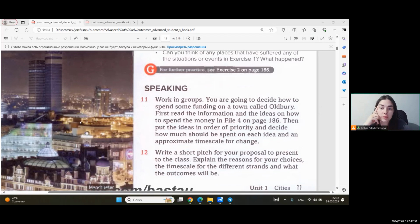So what we're going to do, you're going to decide how to spend some funding on a town called Oldbury. First we read information and the ideas on this page. Then we put the ideas in order of priority and explain our choice: how much should be spent, approximate time scale for change. And finally, though it is a speaking section, to write a short pitch for your proposal to present to the class. Explain the reasons for your choices, the time scale for it, the different strengths, and what the outcomes will be. So, obvious. Let's go on this page and see.